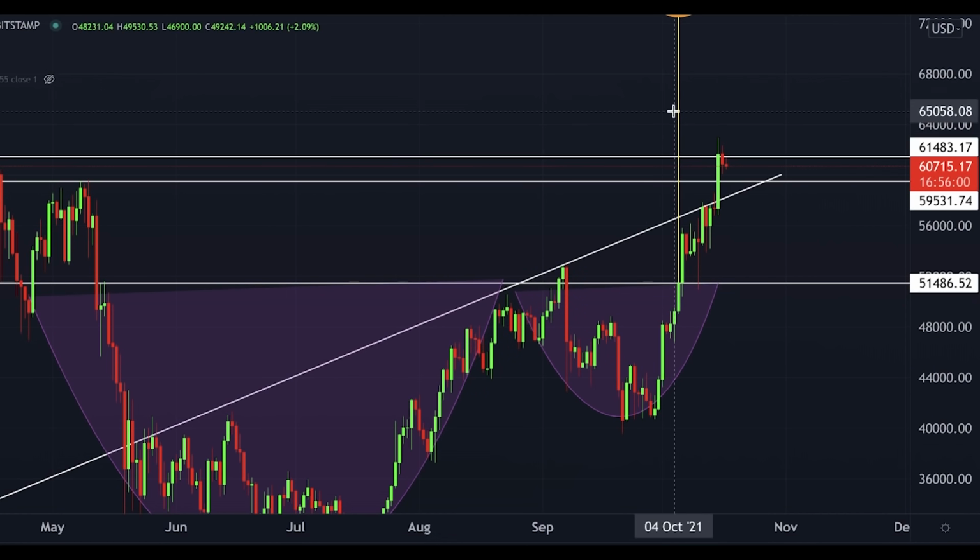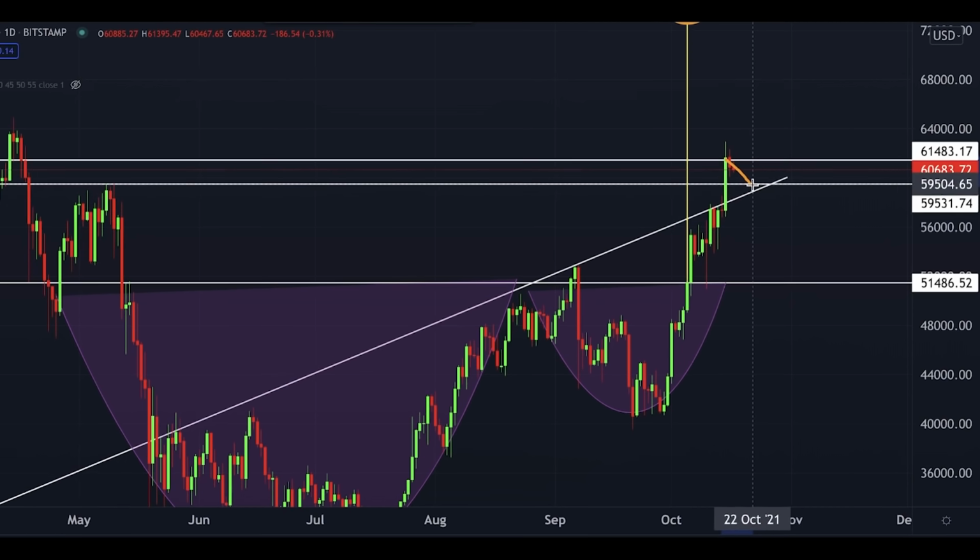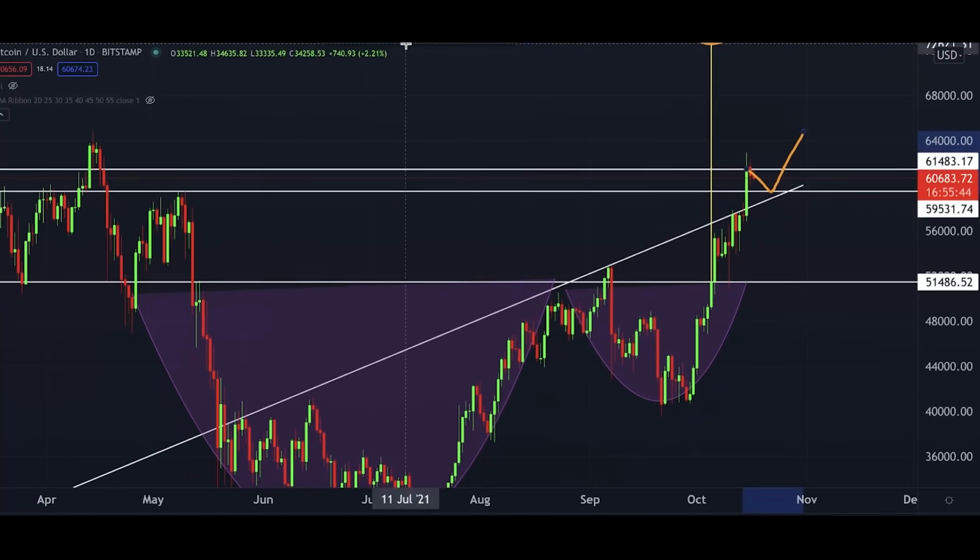Also on our cup and handle pattern, a move back to this line sounds reasonable at $59,500. So it would not be out of the norm to see a correction to this level and then from there another move to the upside.